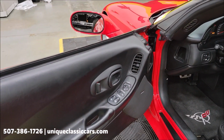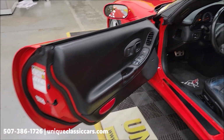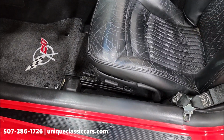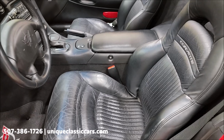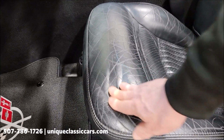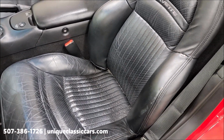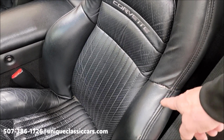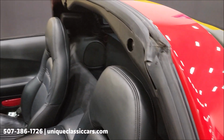Take a look at the door panels. Power seat over here on the driver's side as well as the passenger side. Of course, this is your natural wearing leather with the way the grain is going to kind of get the wrinkles and fold. Little separation here above the bolster. Give you an idea of condition of the seat.